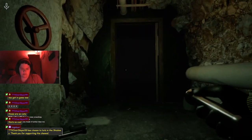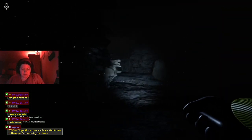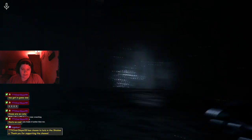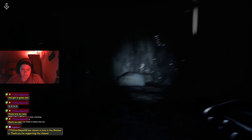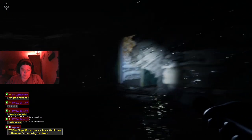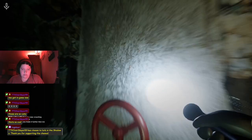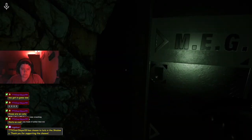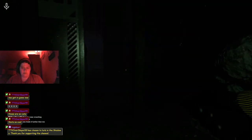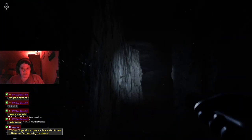Alright, I'm gonna crouch and pray that the moth doesn't eat me alive. Okay. There, Mr. Moth. Just gonna wait. Hold on. I might be dumb. Might be doing the dumb. Alright. All I literally had to do was open this door with this valve. Thought it would be too easy. I should know better than that.